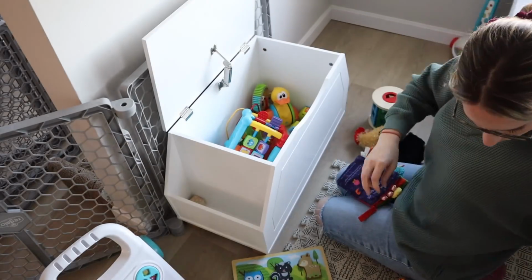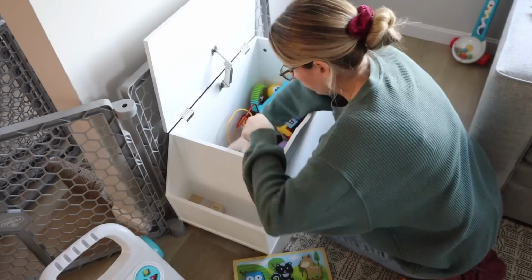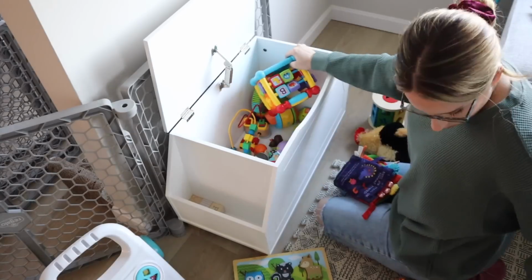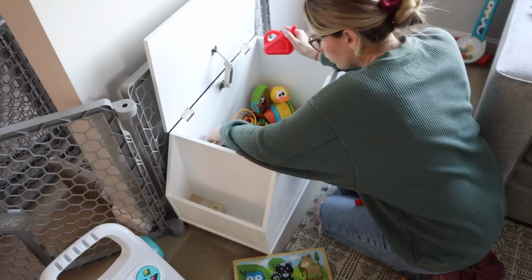Like I said, we got Sutton this toy box for Christmas and we love it. I think it's so cute, but the last time I checked it was sold out. It did come from Target though, so I will try to link it, and if I can't link it, I will just link something similar down below.